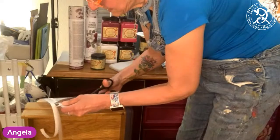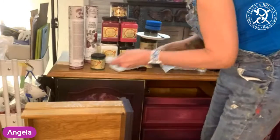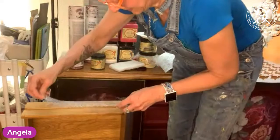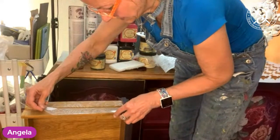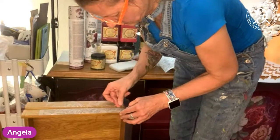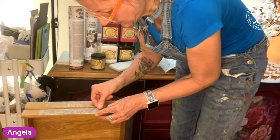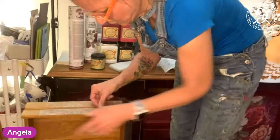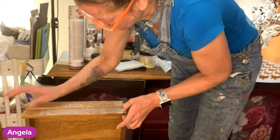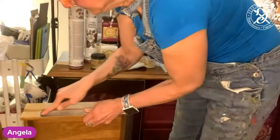I want to have as little waste as possible with this one. I can always reuse the bits and pieces for other things. Now I'm finished, take that off. Line it up here on the edge. You can reposition it as long as you haven't pushed it down onto the surface. Now I'm going to commit, slide my fingers over it just to get that down.